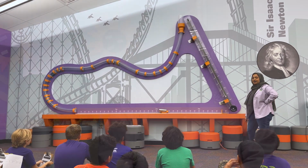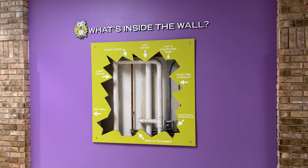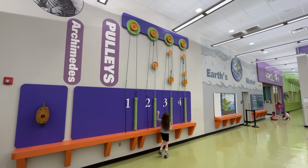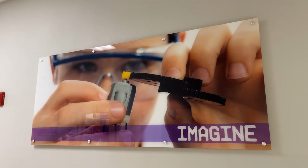You'll see interactive exhibits in all of our common areas, in our dining room, in our discovery hub, in our hallways that focus on specific standards-based magnet engineering themes throughout our campus. The opportunity to think like an engineer here is very unique. You won't find another place like this in Seminole County or anywhere else.